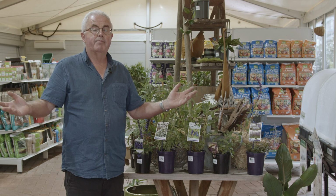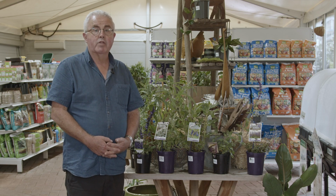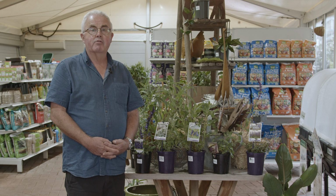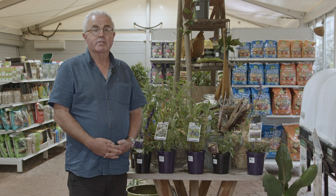I'm standing in the pavilion here at the Greenery where we have a great range of garden supply type products with everything to get your plants growing and thriving and your garden to be a great success. Today's topic is on the wide range of plants called salvias.